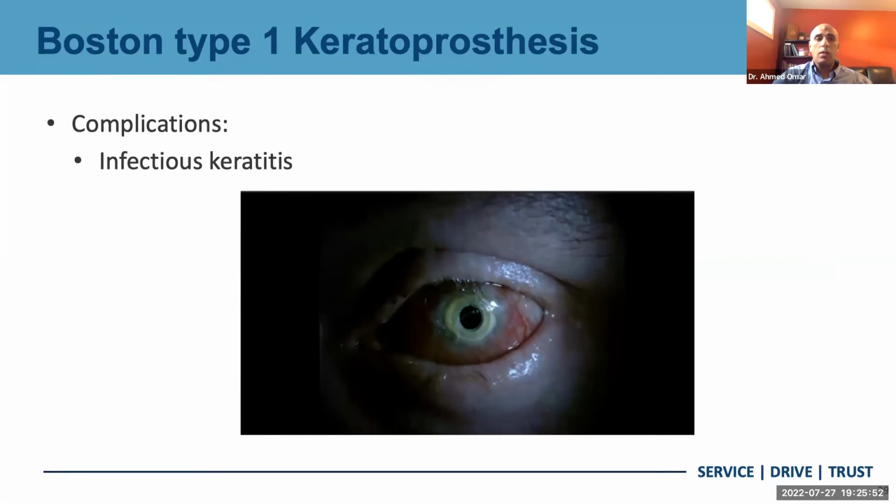Another complication is infectious keratitis. As you can see here, around the optic, there is an infiltrate surrounding the optic of the K-Pro. The 2 large studies reported the rate of infectious keratitis to be 8 and 14%, with about 40 to 50% of these cases found to be fungal infections.